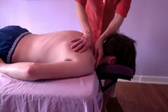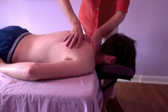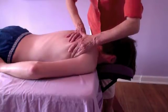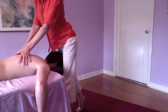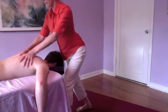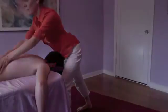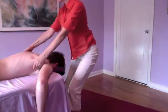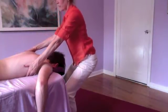Cross-fiber friction and gliding strokes are helping to release adhesions between his shoulder blade and spine. Now we're calling for glide between his shoulder blade and the rib cage. Next, we're grounding the shoulder girdle on the back, using a long stroke to connect it into the lower spine and pelvis. Here I'm lifting the lateral edge of the latissimus dorsi and its fascial sheath to ensure it's free from the layers below.